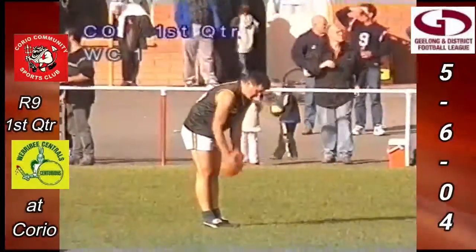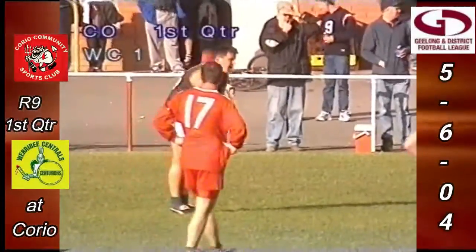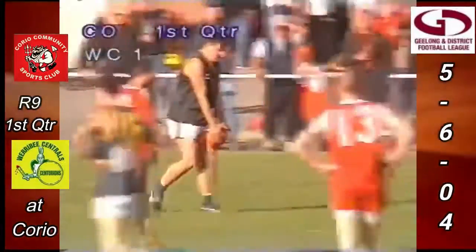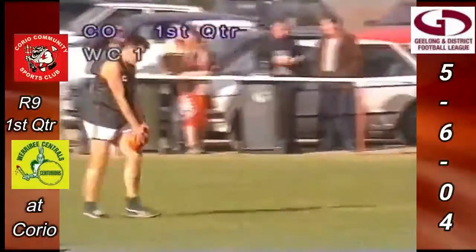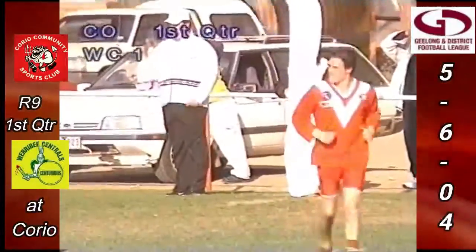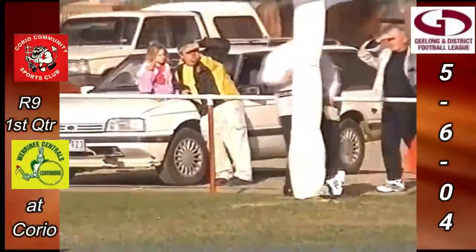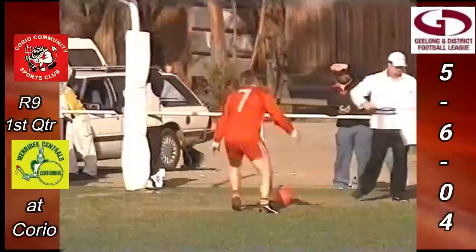So Mark Bernardo now, the opportunity to extend the scoreboard for Werribee Centrals. Takes some time. Steadies himself, now decides to move in. Everybody watching with great interest this particular kick from Bernardo. Oh, he's hooked it to the left, I think. Only a behind, so that's a bad miss for Bernardo, but it is a behind to Werribee. 2 behinds. They lead Corio yet to score. Victory Trophy's first quarter scoreboard, 5 minutes gone.